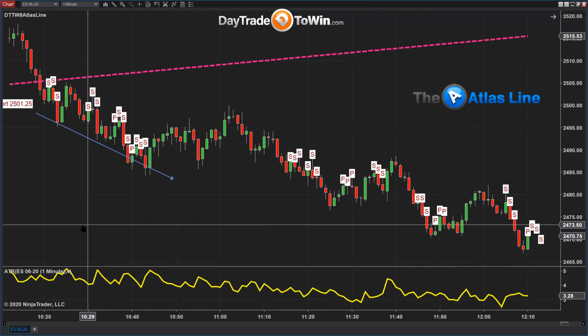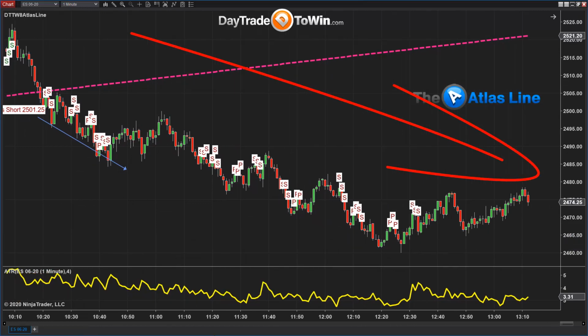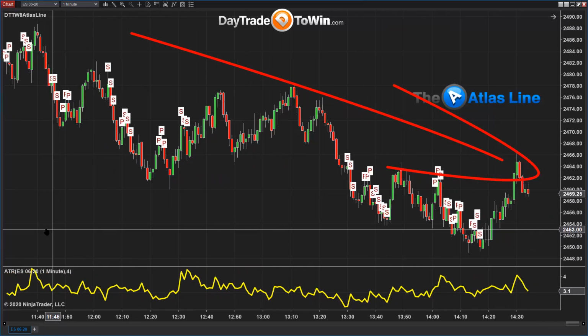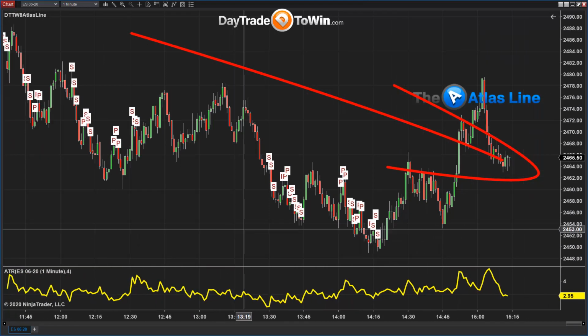And you can see that the signals here continue lower and lower and lower because the market is selling off and going lower. So the goal here is to have trades to short it, and the Atlas line is giving you those signals to only sell it and go short.